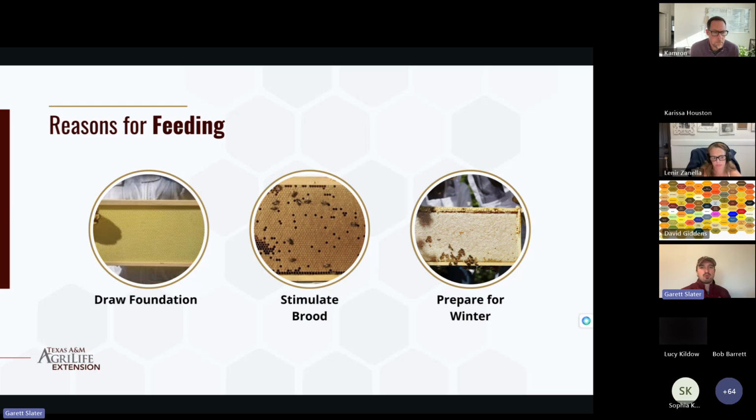I typically use the guidelines of maybe 2 to 4 gallons of sugar syrup in the spring, depending on your colony. But if you're starting with a lot more foundation and you want to draw that out, you may want to feed more to help the bees draw out that foundation, especially when there's not a really intensive honey flow.